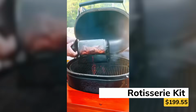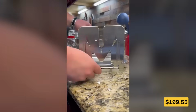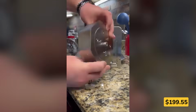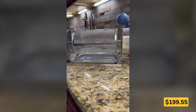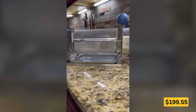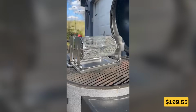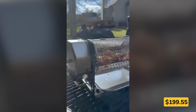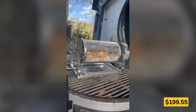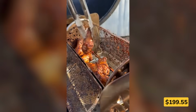Who says you need power to roast like a pro? This wind-up stainless steel rotisserie kit turns your food automatically. No electricity, no batteries, just pure clever engineering. Use it on the grill, in the oven, or over an open flame for perfect slow-cooked meats, veggies, or even kebabs. It comes with a basket, flat cage, skewers, and a cooking mat so you're ready for any BBQ setup.